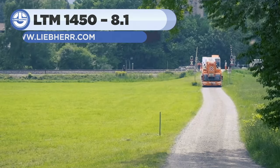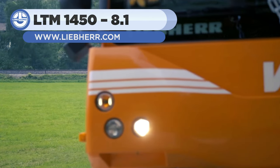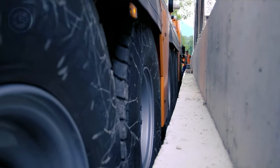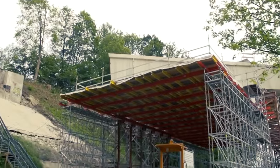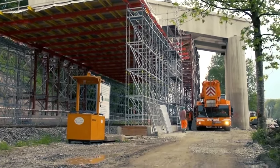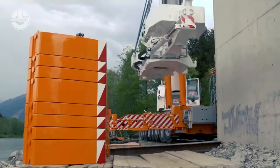The LTM 1450-8.1 is equipped with an exceptionally long but strong 7-piece 85-meter telescopic boom. A folding jib can be easily fitted if more height is needed, or a strong luffing jib can also be added. These are monitored and controlled using time-tested telematics technology.